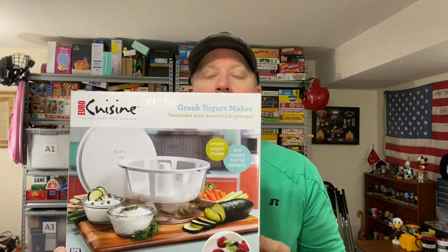All right, next up is this Euro Cuisine yogurt maker. Picked this up probably about a month ago in one of our local Goodwills. I was a little hesitant to pay $5.99, but opened it up, brand new in the box. Also, the comps were really good of what it was selling for. So we were able to sell this for $27.99. This is going out to Sharon. So Sharon, thank you so much for your support, and we hope you enjoy the yogurt maker.